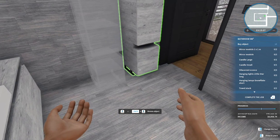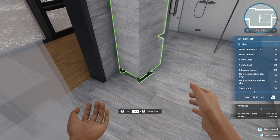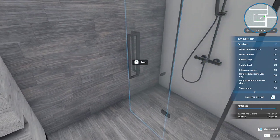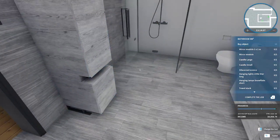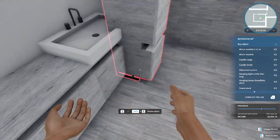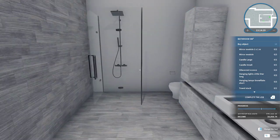Does that make sense, or would that just block anyone coming in the door? It kind of blocks the door. Okay. I don't know. I feel like it just... I mean, theoretically, I could put it here, right? But that doesn't really work, does it? It kind of blocks the toilet. Although that's actually not a bad idea, come to think of it.